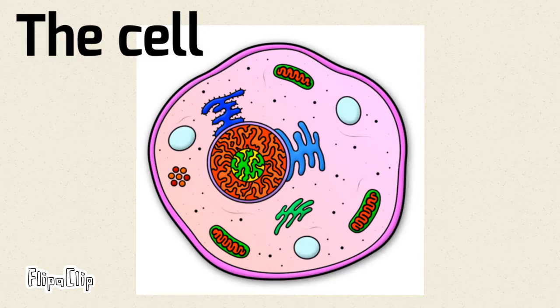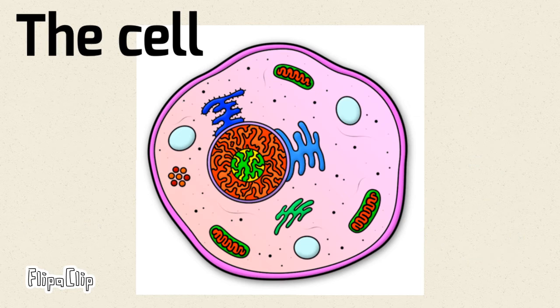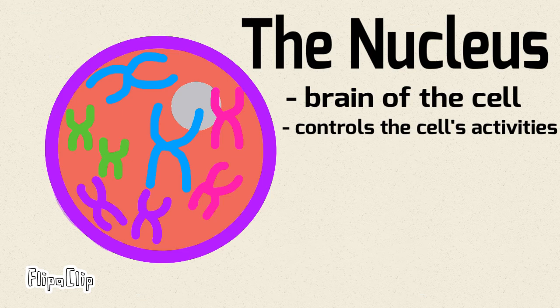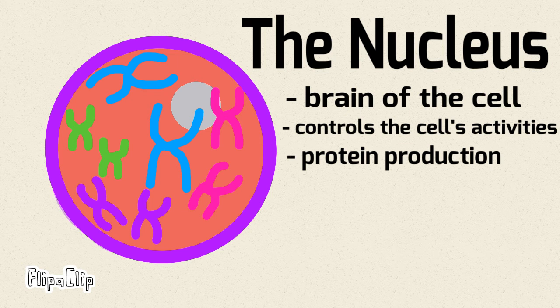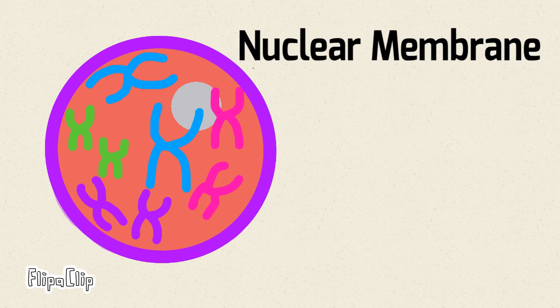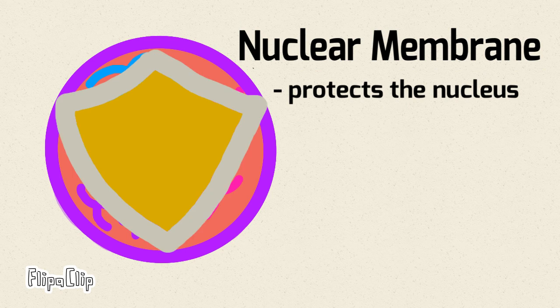And in those cells are other organelles that keep the cell alive. One important organelle is the nucleus. The nucleus is the brain of the cell. It controls the cell's activities, protein production, and it's surrounded by a thin covering called the nuclear membrane. The nuclear membrane protects the nucleus. Oh, like a shield. Cool.